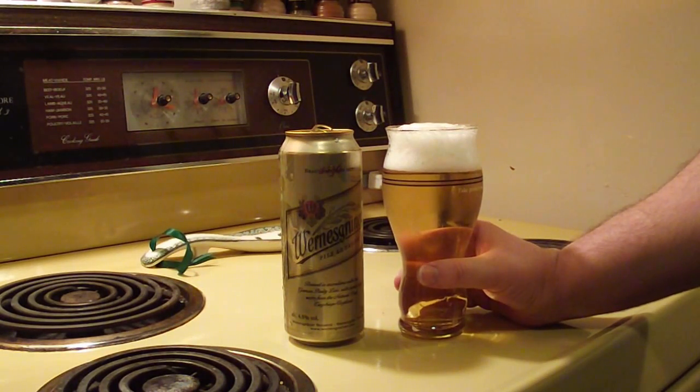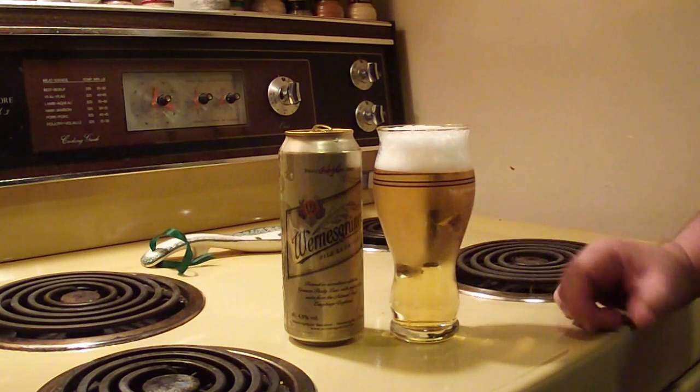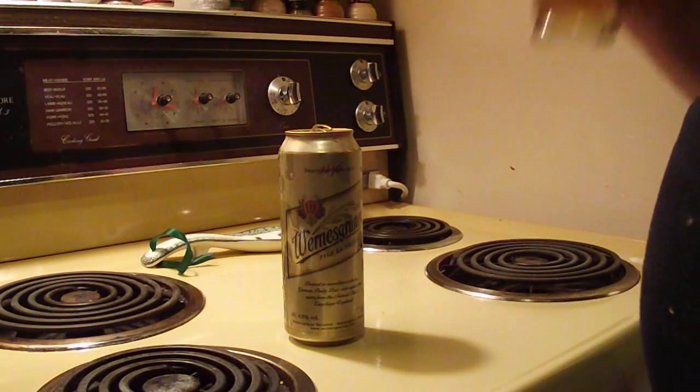The aroma is very faint. Pilsners usually have a very pronounced hop aroma. This one has a very faint aroma. The notes you get make it like a semi-sickly floral hop aroma, maybe a hint of citrus. But I get predominantly more like a wet cardboard note to it.